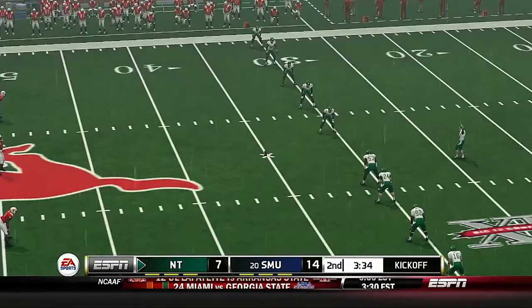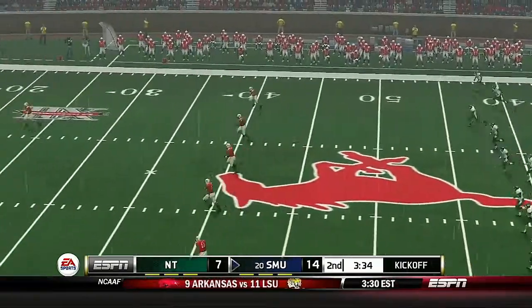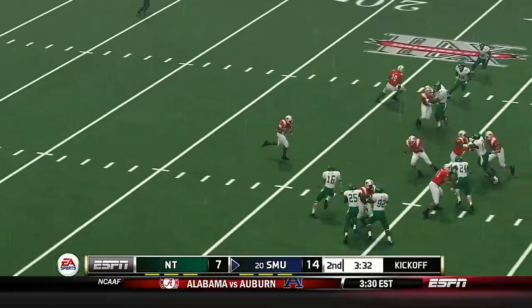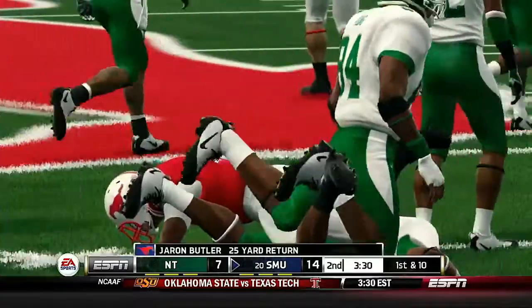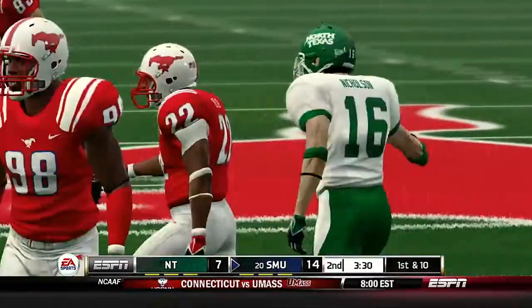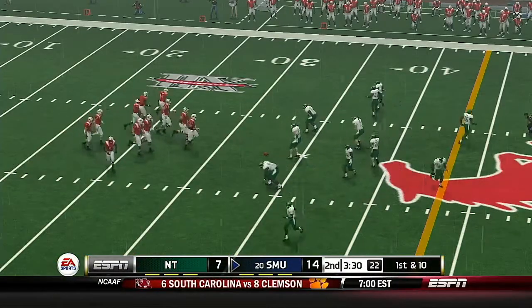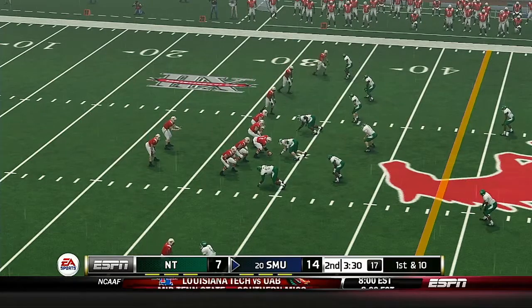And Brad, right now, the offensive line just winning the battle in the trenches, opening up some big running lanes. Looks like they're ready for the kick. Butler takes it at the 8. He's out to the 30, and he's taken down at the 33-yard line. With 1 quarter down, I really haven't seen too much separation between these two squads. Might be neck and neck the whole way. SMU is up a score.